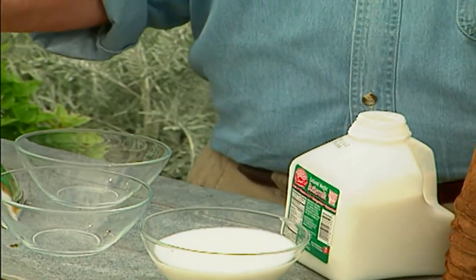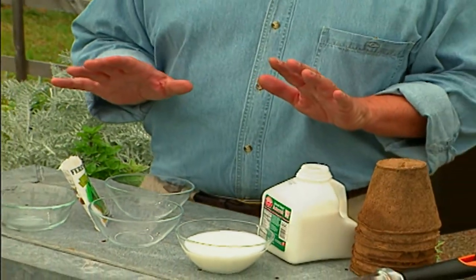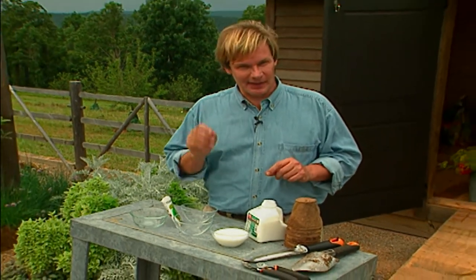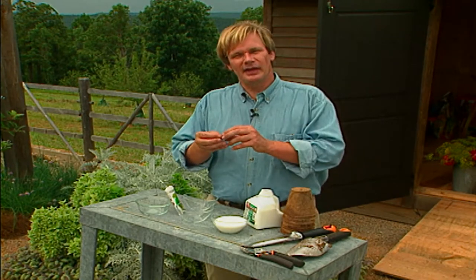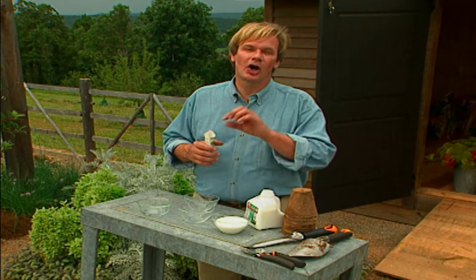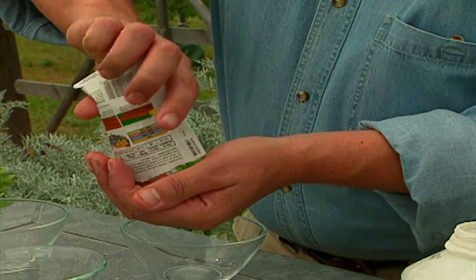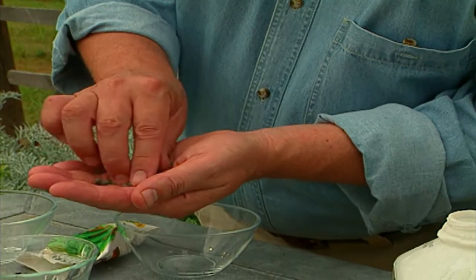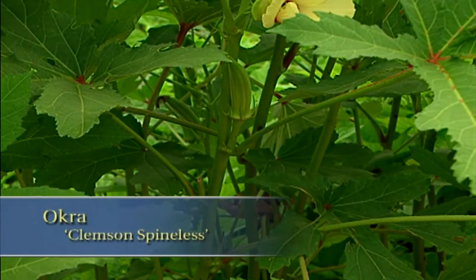Now, I know this looks like we're doing a little science experiment out here, but we're not. I really just want to show you a method that I learned from my grandmother Smith about dealing with those seeds that are difficult to germinate. One of the reasons why is they often have a really hard outer covering. And one of the most difficult is okra. One of my favorite okra varieties is the Clemson spineless. They create such tender pods.